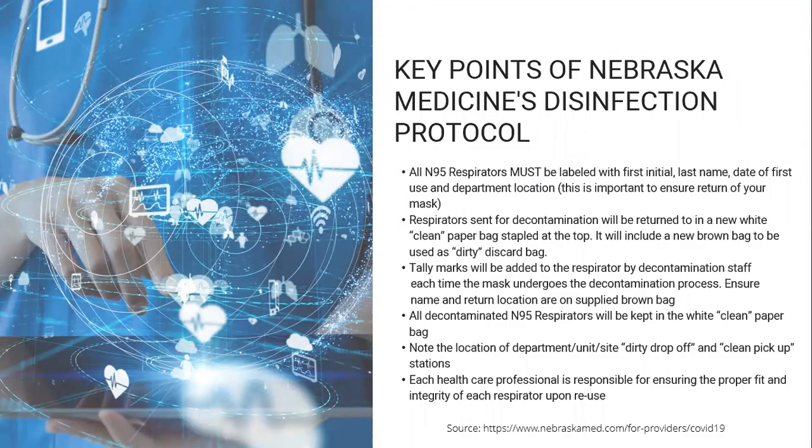The key points of the Nebraska Medicine's disinfection protocol were that all N95 respirators must be labeled with first initial, last name, date of first use, and department location. This is important to ensure the return of your mask. So a proper chain of custody command needs to be in place. That is absolutely necessary to make sure that there's not cross-contamination.